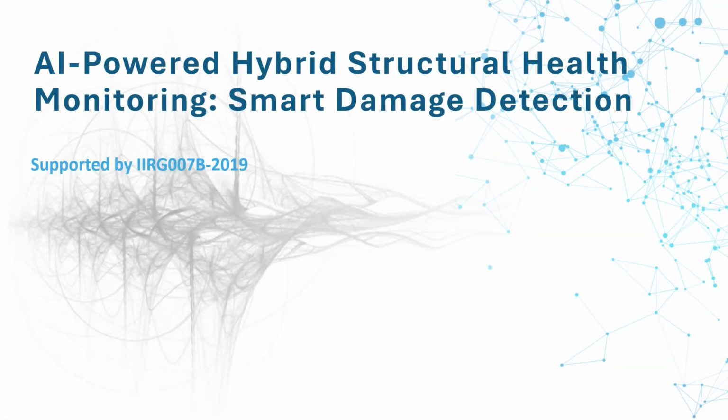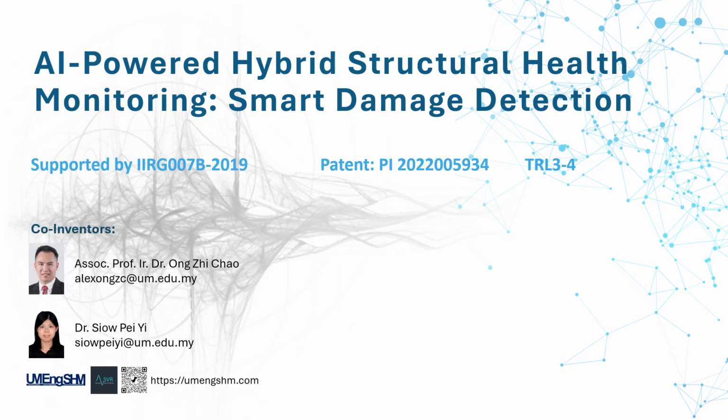Hello, I'm Pei Yi, one of the co-inventors for the AI-powered hybrid structural health monitoring smart damage detection. This technological invention is led by Associate Professor Dr. Aya Ong, supported by IIRG grant, has been patented, and has a TRL of 3/4.